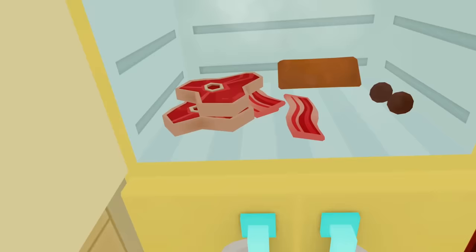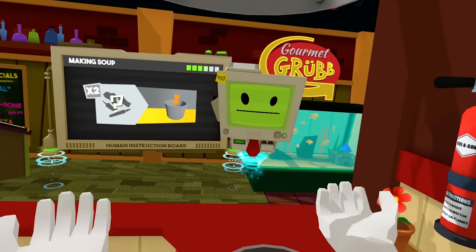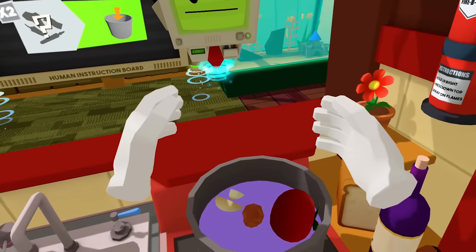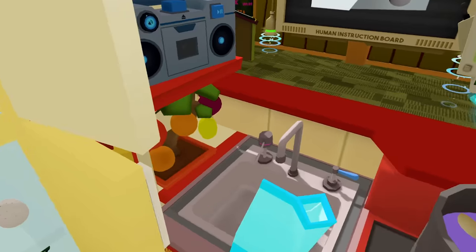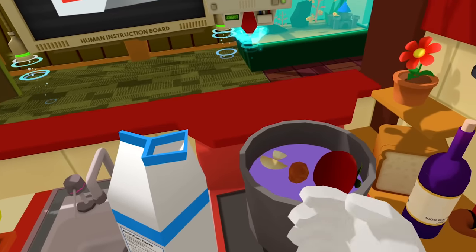One chicken neck. What else? You probably want some vegetables. Because vegetables make soup fun. Or something like that. So maybe tomato and a mushroom? You don't cut them, you just dunk them in. And then, maybe some milk. Just because we have healthy growing boys and we want our vitamin C. Or something like that.